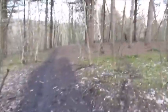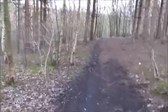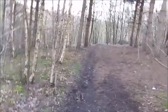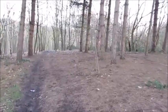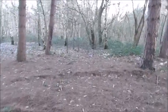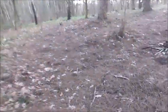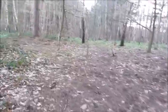I don't think there's much else to see in this woods, I don't think. Can't see any buildings in here. So, I can hear kids. It's buildings, houses or something down at the bottom. And dog barking.